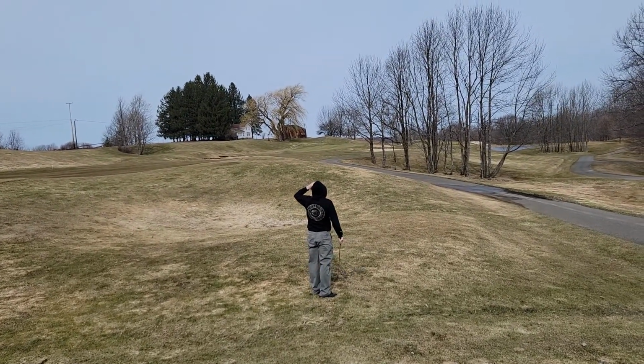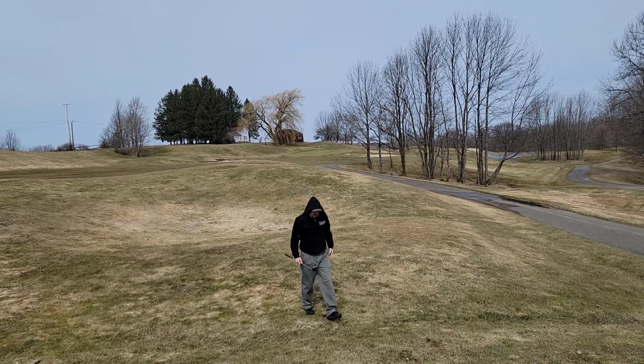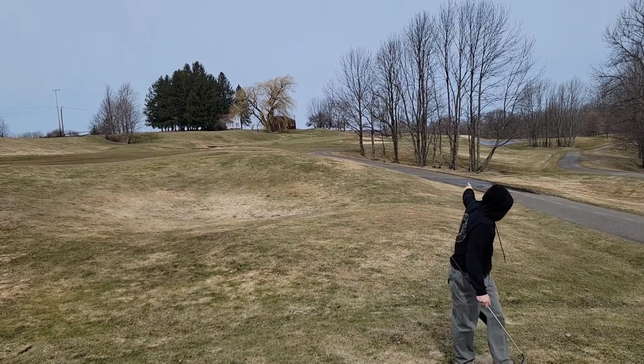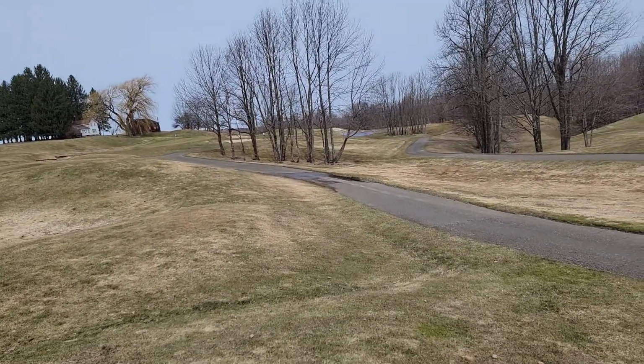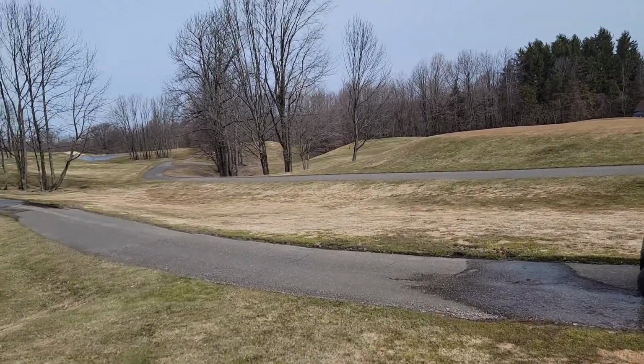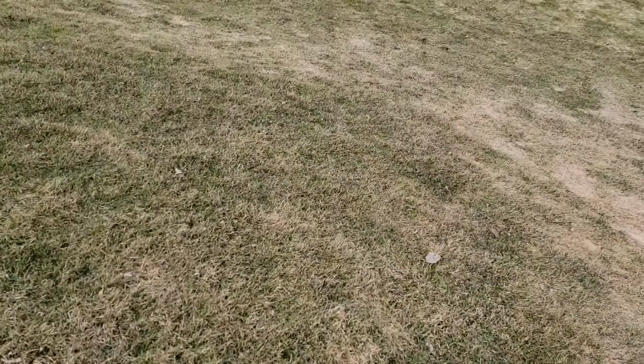There you go. I didn't see where it came down. Right up there on the right of the pin. Alright. My eyes are horrible with that stuff. That's why I lose so many balls. I can't see where they go. Don't worry, I can't see.